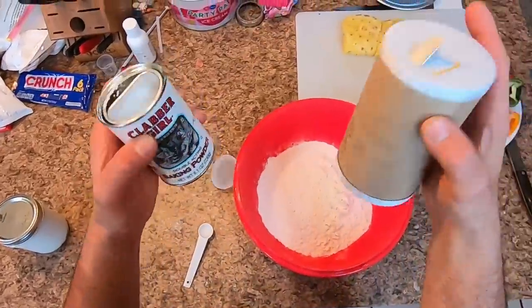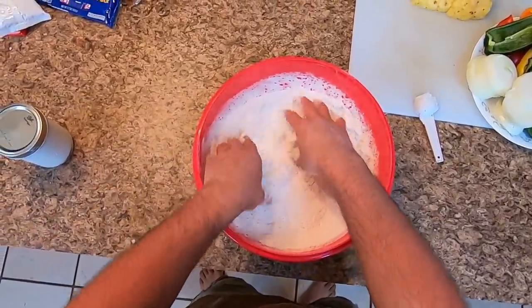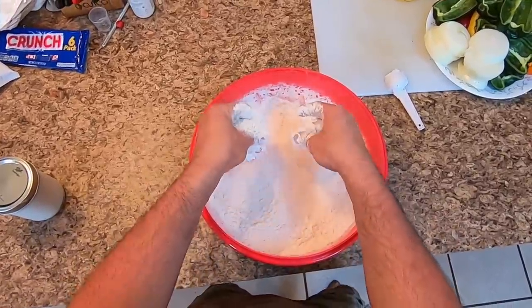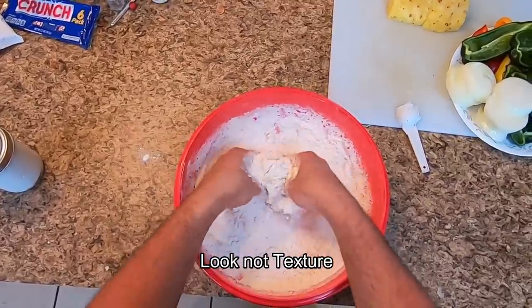The first thing you do is put everything into your bowl, get that mixed up really good. And now I just work it in with my hands. You could probably use a mixer to do this, but I just kind of like doing it this way. And you want to work it in. The best way to describe it is kind of like a corn flour texture. So you want to work the lard in until it gets to about that texture. Now, if you don't have lard, you can use Crisco or something like that. It is not the same. It'll work, but it is not the same.